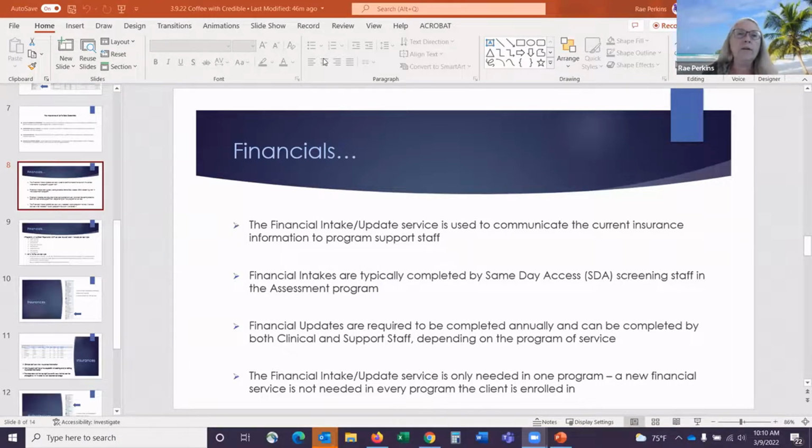I'm going to do just a little overview of financials. We have a financial intake update service that is used to communicate current insurance information to program support staff. The intakes are typically done by same-day access in the assessment program. There are a few programs where it's done by the program, but very few. Most of them come through same-day access, and it's actually the screening staff that are doing it. That then communicates back to the support staff what they need to enter for the insurance information.